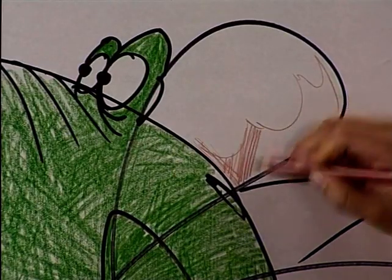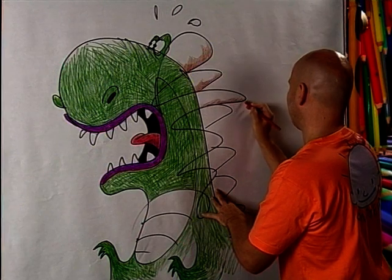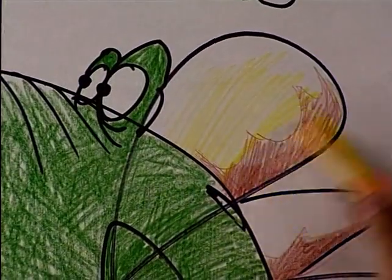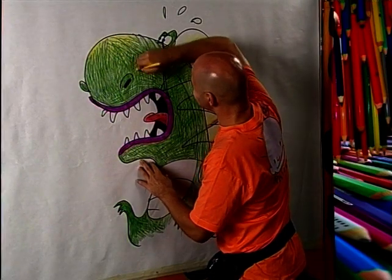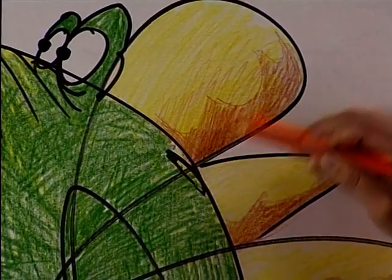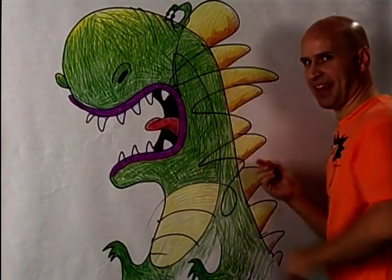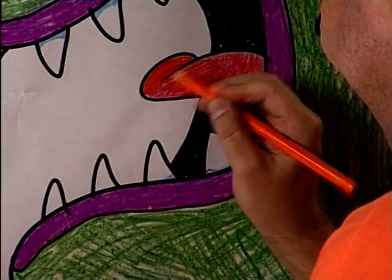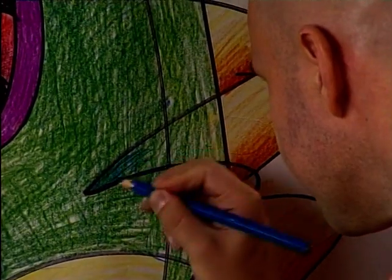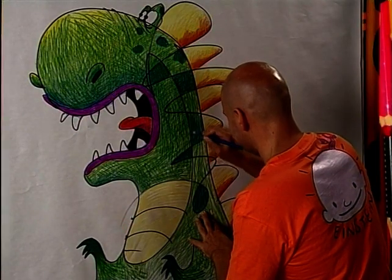Then some brown shadow on the spikes at the back of the dinosaur. That will make them look more solid and three-dimensional. Then I color yellow on the whole spike, also on top of the brown. A bit of yellow on the body, and then a bit of orange to soften the shadow. Yeah, these jumbo color pencils are really good. I can blend them from light to dark and mix any color I want simply by putting them on top of each other. Look how easy it is.